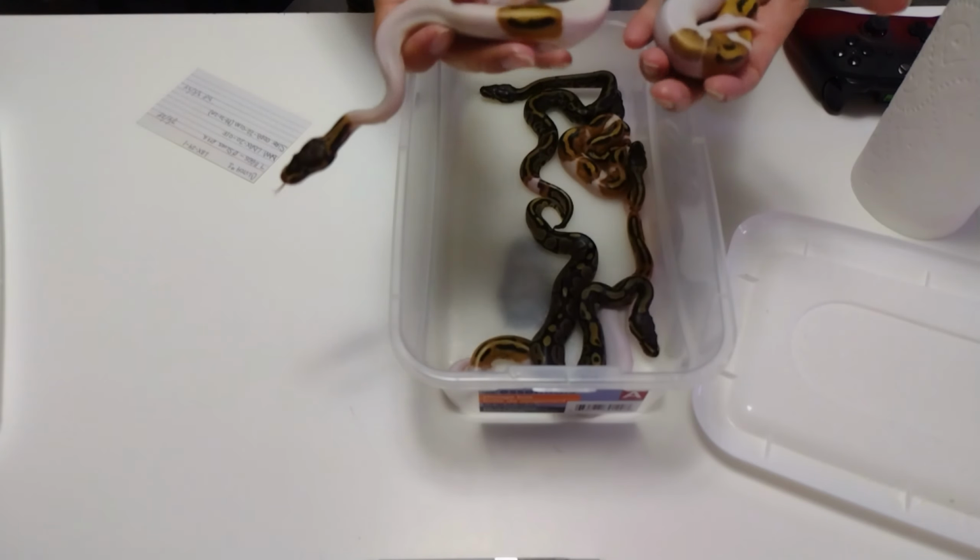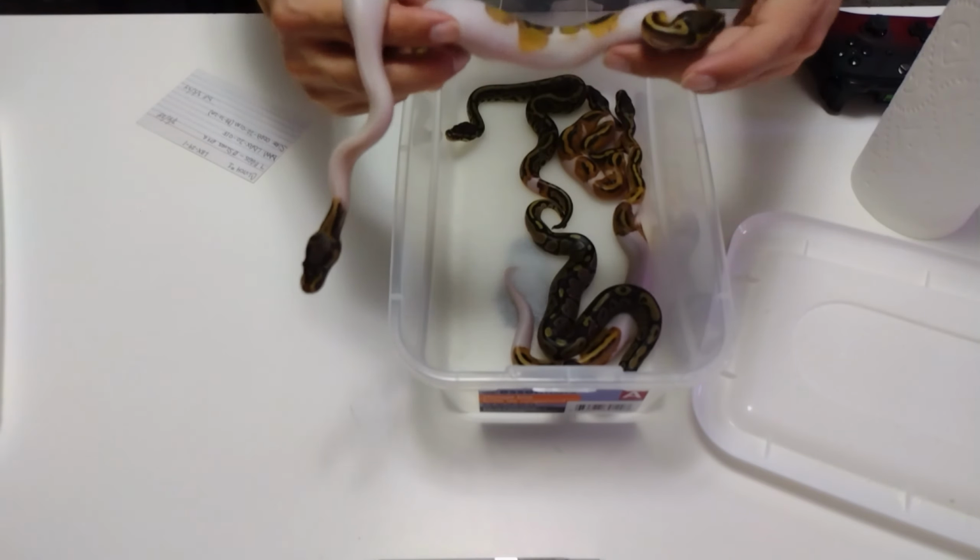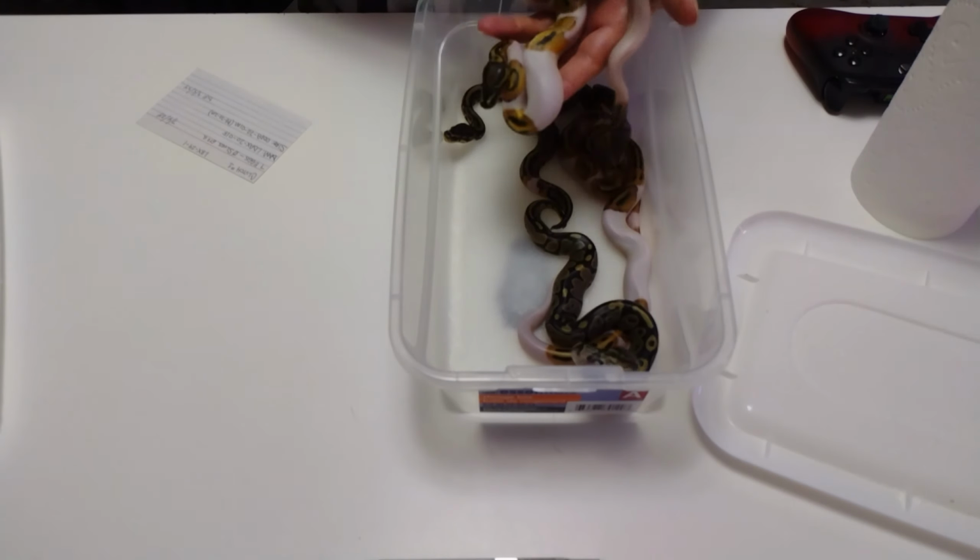This has a lot more color. This one might be Orange Dream too. Look at that orange bleeding out. Man, this is so weird, so weird.